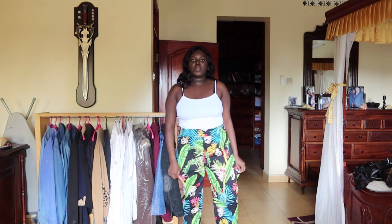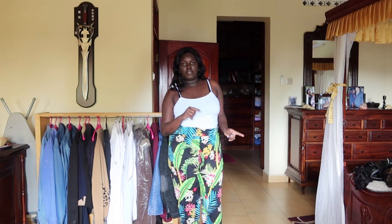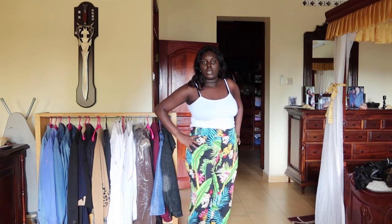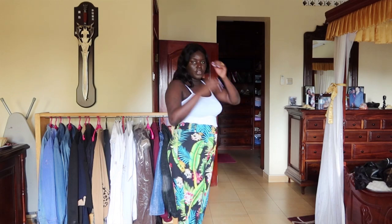I love these pants. Actually, they are my favorite, the other green olive pants and this one. This is my favorite. Love it. How cute, guys.